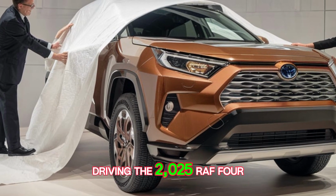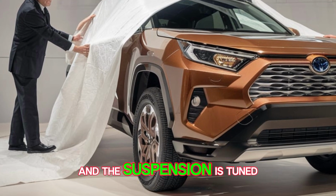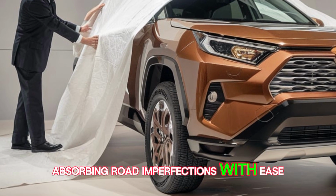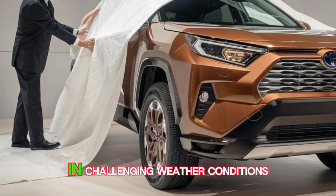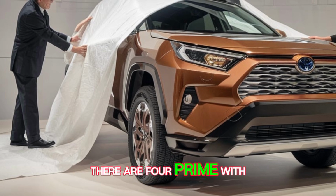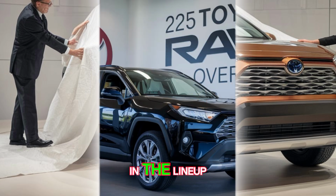Driving the 2025 RAV4 is a pleasant experience. The steering is responsive, and the suspension is tuned for a comfortable ride, absorbing road imperfections with ease. The all-wheel drive system, available on most trims, provides added confidence in challenging weather conditions or light off-road adventures. The RAV4 Prime, with its electric boost, offers quicker acceleration, making it the sportiest option in the lineup.